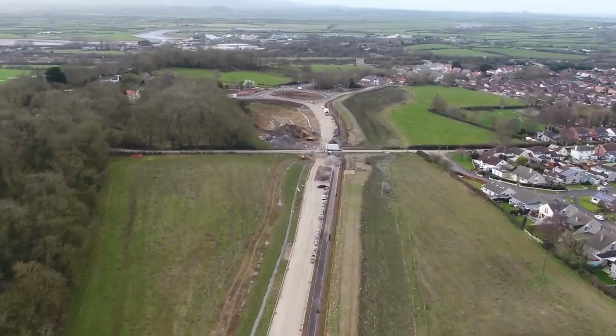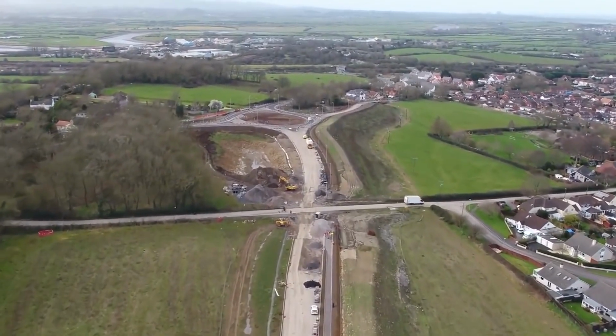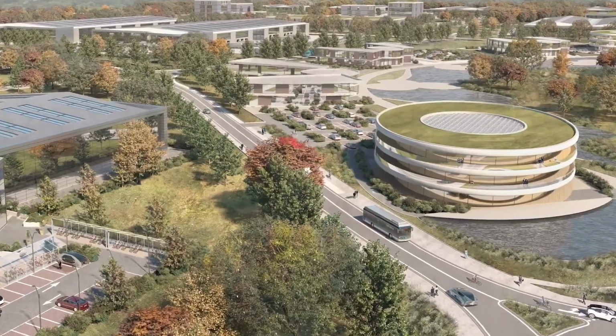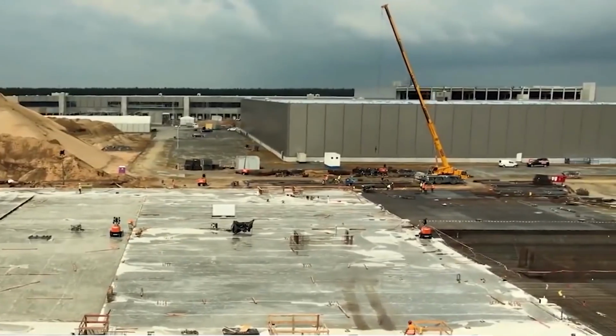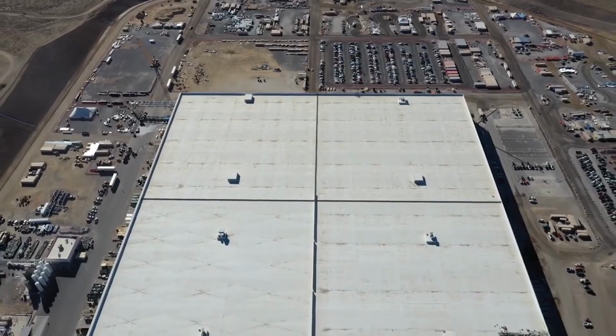Currently, there are 4 fully functional factories of Tesla located in California, Nevada, Texas, and China, and Tesla plans to build more factories. One of the new factories is located in Berlin, which is the best Tesla factory ever built according to the CEO Elon Musk. Tesla sees the Berlin factory producing up to 500,000 vehicles annually.